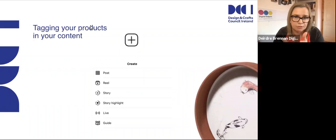Live video then would be a Facebook or Instagram live, effectively broadcast to your followers. And guides are a new type of content, a reasonably new type of content, and they're a cross between a carousel post and a blog post. So you can catalog content in a more extensive way by using guides. But for the sake of today, we're going to focus on the top 3.